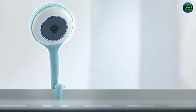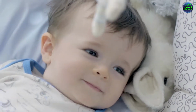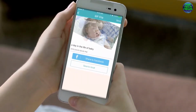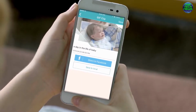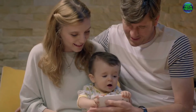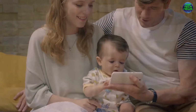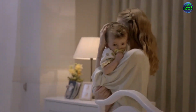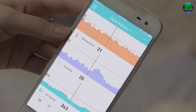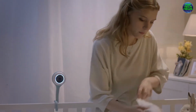You can even snapshot your baby's lively and lovely face during their growing, and then produce a video showing your baby grow over a certain period of time. A better way to make sure you never miss a moment in your baby's life. To help you keep tabs on your baby's environment, the Lollipop has sensors that monitor the temperature, relative humidity, and air quality of your baby's surroundings.